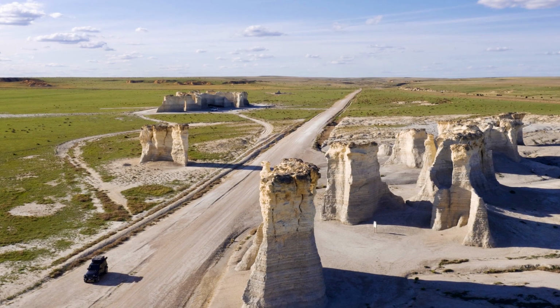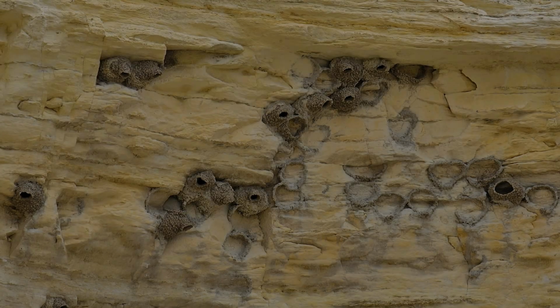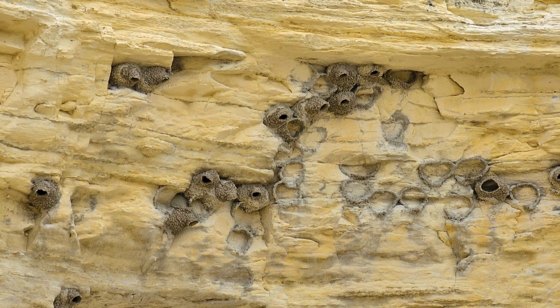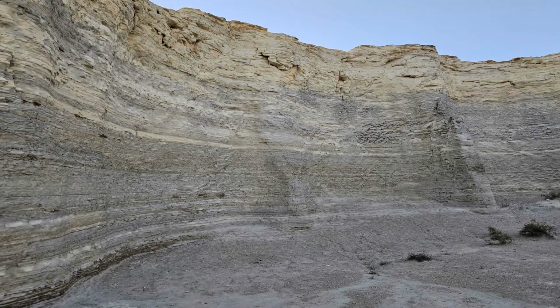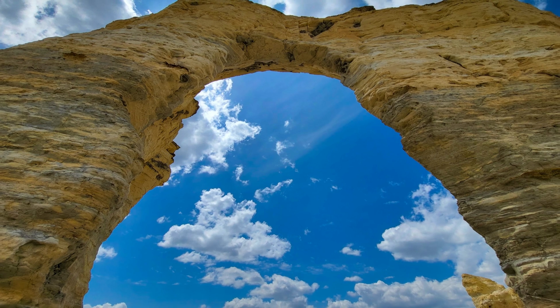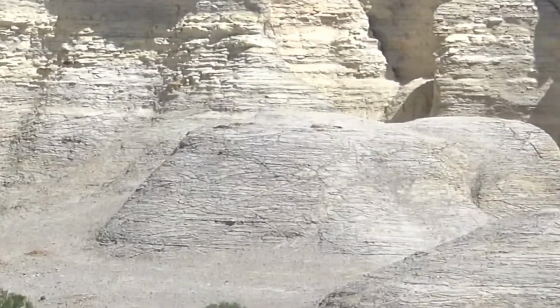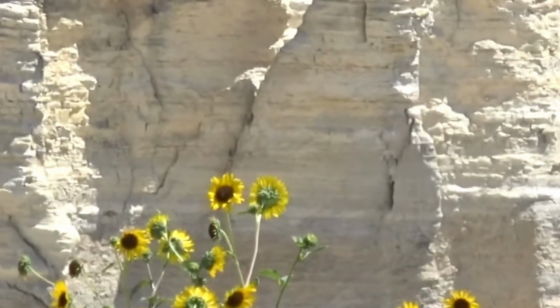Designated as Kansas's first national natural landmark in 1968, Monument Rocks is also one of the state's official 8 wonders, celebrated for both its natural beauty and its contribution to paleontology. Its remote location in Gove County means visitors are treated to unspoiled views and a serene atmosphere, perfect for photography, quiet reflection, or simply marveling at the contrast between the stark formations and the surrounding plains.